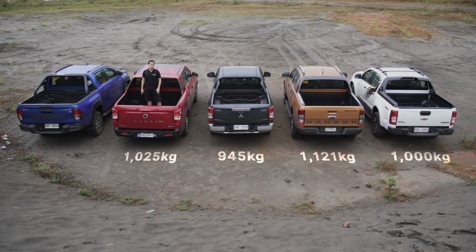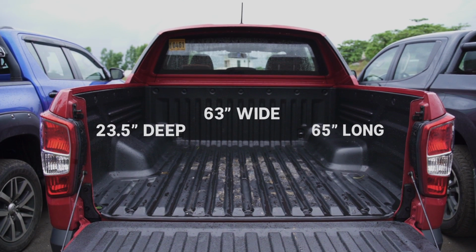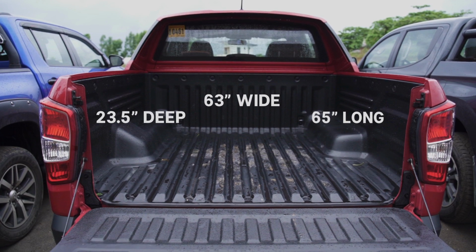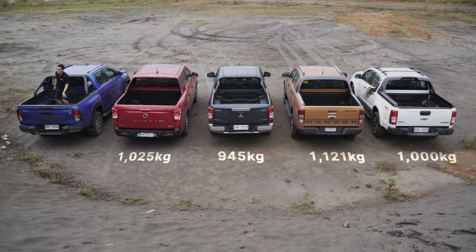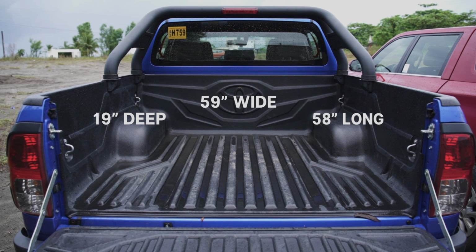Now, at 1,025 kilograms of payload, it is not the strongest, but the Musso does have the widest, the longest, and the deepest bed there is, measuring in at 65 inches long, 63 inches wide, and 23.5 inches deep. Last but not the least, the Hilux comes in with a 1,000 kilogram payload, and its bed measures 58 inches long, 59 inches wide, and 19 inches deep.